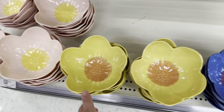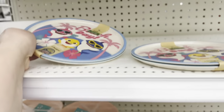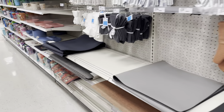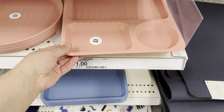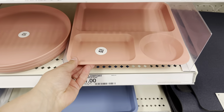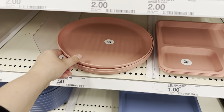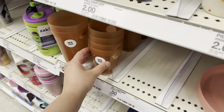These bowls are $3. And then they have these. I love these. These are very inexpensive and they're BPA free. A lot of the times I get plates and tableware from here. Let me show you how inexpensive it is. Look, these trays are $1. You can host an event or a little Valentine's party for your kids or a birthday party, and then everybody can just take all their plates home. These bigger plates are 50 cents. These smaller plates are 50 cents. The cups are 50 cents.